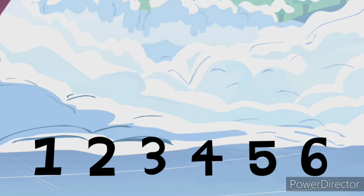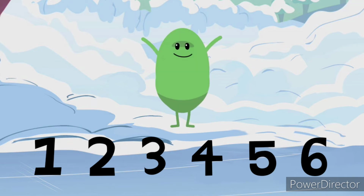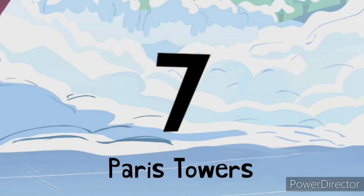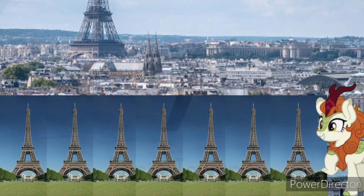A 1, 2, 3, 4, 5, 6 animals. A 1, 2, 3, 4, 5, 6 friends. And the very next number after 6 is 7. 7 tails.